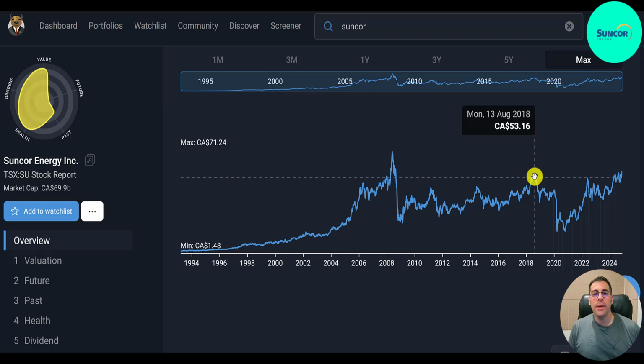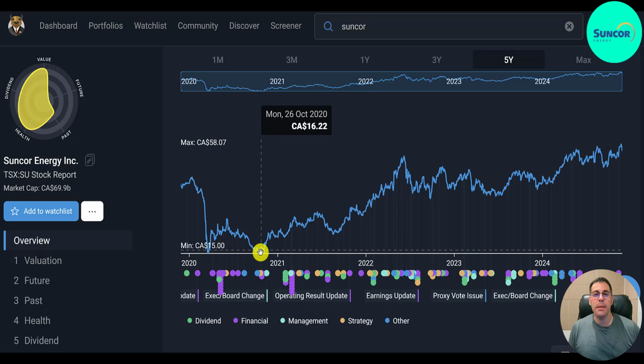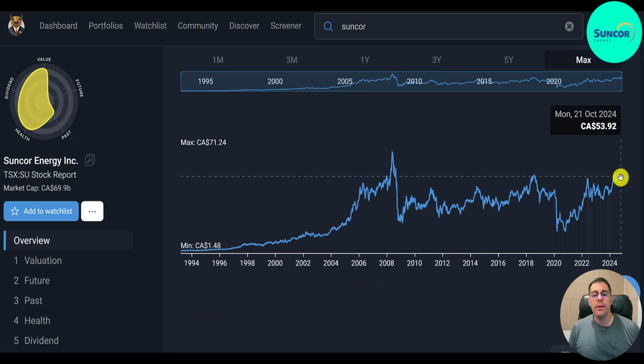Then it broke through 50 in 2018. You guessed it, oil prices were high in 2018. COVID brought it down to below 20, falling to about 15 or 16 by the end of 2020. A great time to pick up the stock. Now it's trading close to 60. So the stock is about 55 today.